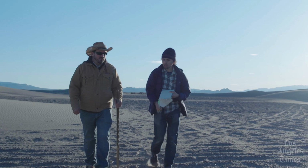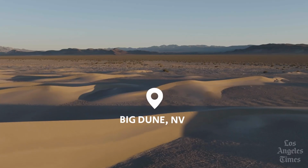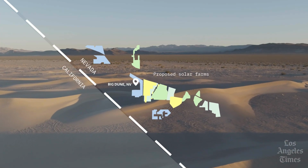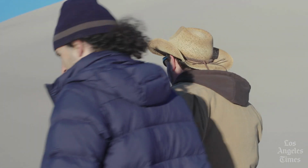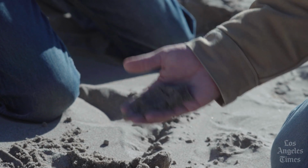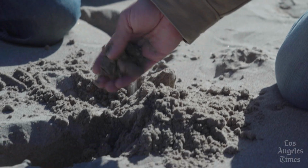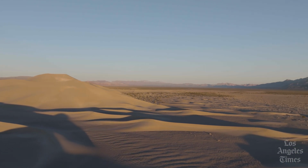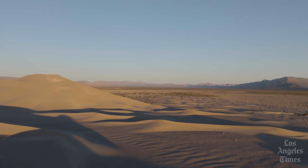This is Patrick Donnelly, a conservation activist who took me to Big Dune outside of Vegas, where solar farms are creeping in on all sides. Patrick says finding land that's already disturbed, like agricultural fields or former mines, is critical to a sustainable future. This sand dune has endemic life, beetles and other creatures that live here and nowhere else on Earth. And so this particular area is protected, but all the land you see around us, there's solar projects proposed on all sides of us, literally everything you can see.